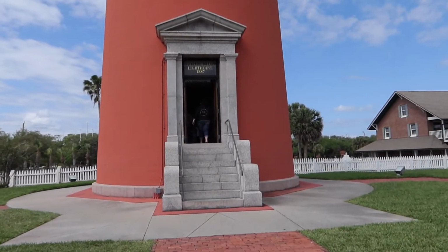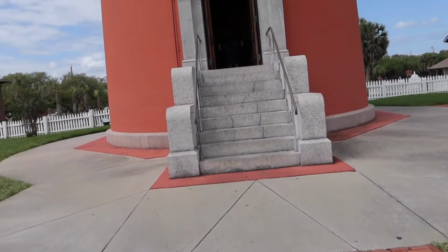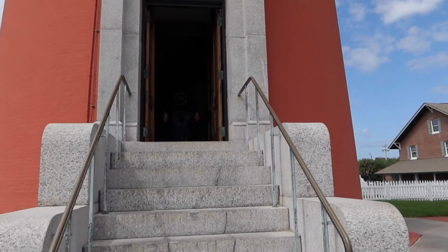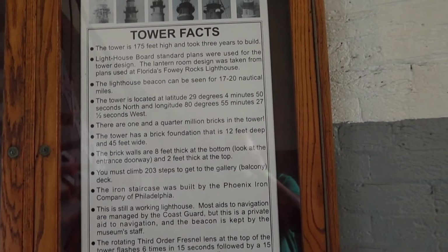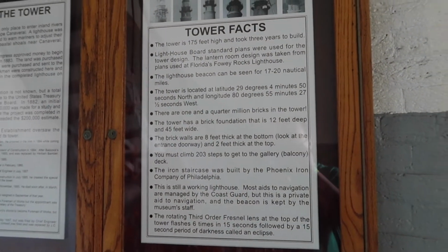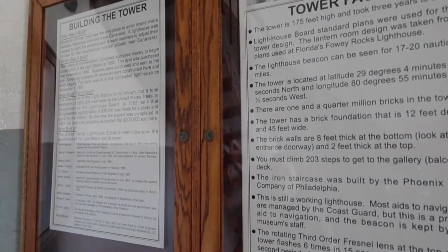Alright, so we're going into the lighthouse. It's probably going to be very echoey and loud, so we apologize in advance. But look at these steps. Holy crap. And that's 75 feet high. It took 3 years. The light can be seen 17 to 20 nautical miles. Alright, ready, I'm gonna start.